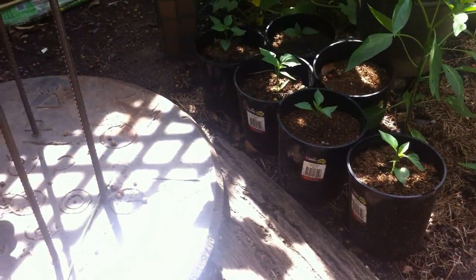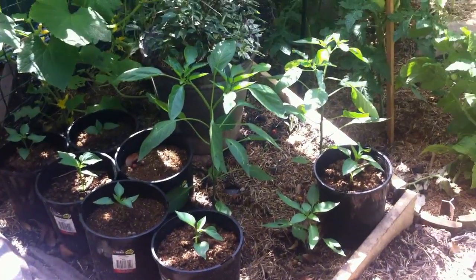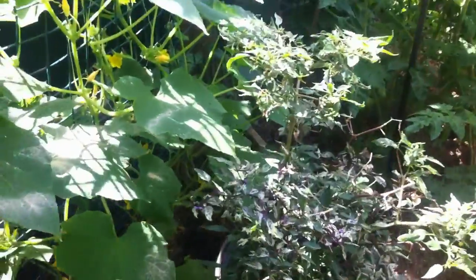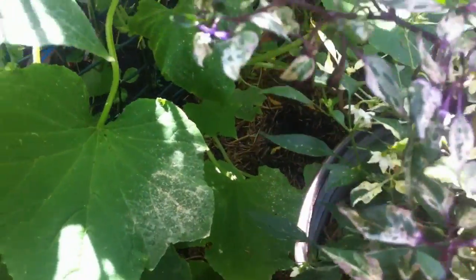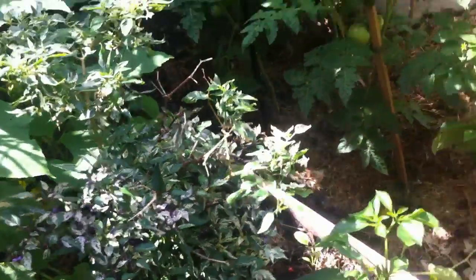I've got apple cucumbers growing up a trellis. These peppers, there's going to be all different types of peppers that are going to come up early next year. My chilies are starting to flower. I've got a really purple, hot purple Thai chili that almost died on me last year, but it's survived and it's coming back, which is good.